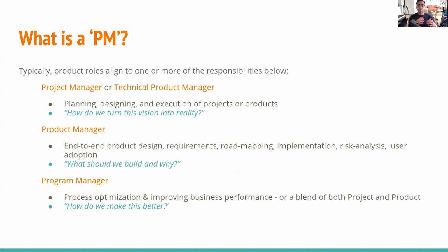So, what is a PM? Typically, product roles will align to one or more of the following descriptions. You've got project managers or technical product managers. These are folks who are generally responsible for planning, designing, and executing projects and products into reality. You've got a product manager. That's someone who will typically do end-to-end product design, requirements, road mapping. They'll work on implementation, risk analysis, and adoption.